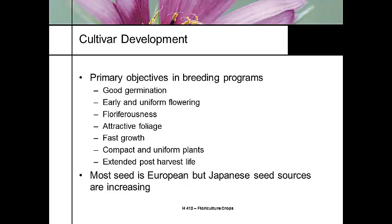Now the primary objective in the breeding programs, and most of the breeding is in Holland, is good germination of the seed, and early and uniform flowering, because it is a long-term crop, so they want to speed it up. Floriferousness, of course, nice flowers, attractive foliage. The cyclamen has a very pretty leaf. They want it to grow fast, be compact and uniform, and have a long post-harvest life.